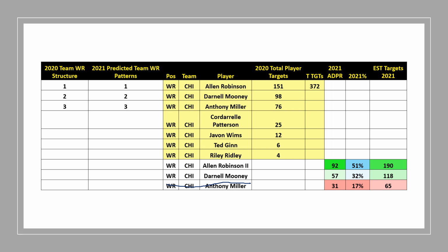Mooney is worth a pick at 118. Robinson at 190 is a clear wide receiver 1 type. I'm happy with both. Mooney may be the play. He's just getting a lot of talk on Twitter, so I hate when everybody talks about somebody. It may cost you more in draft capital to grab him as your wide receiver 2, 3, probably 3-4 type if you can wait that long. Okay.